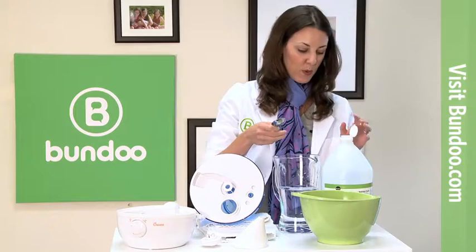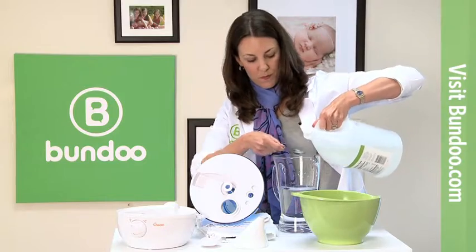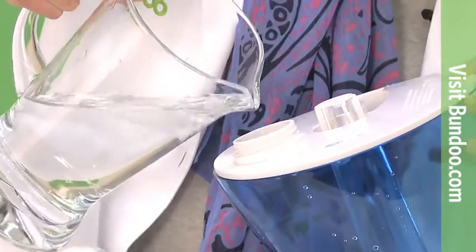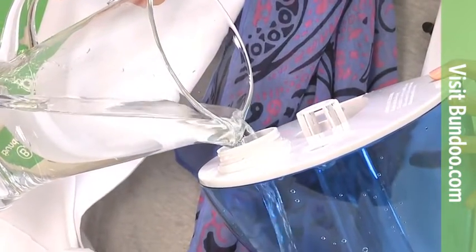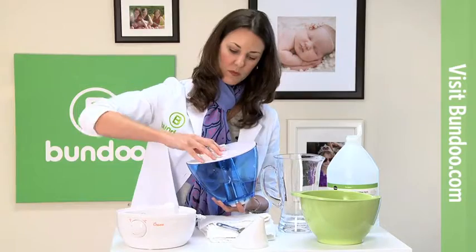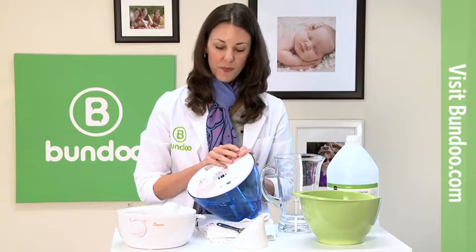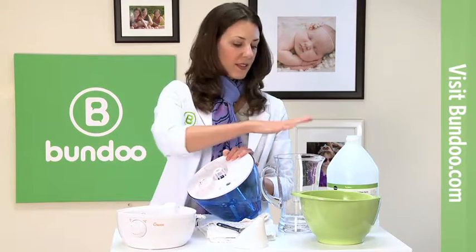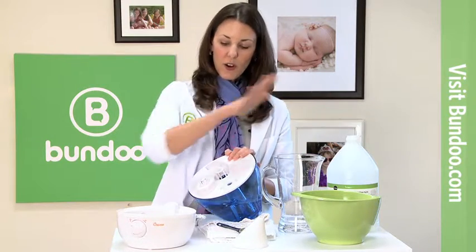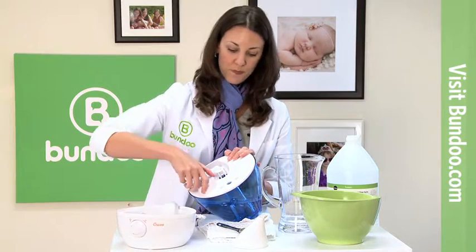Add 2 tablespoons of white vinegar to a half a liter of water. Add the entire solution into the top of the cool mist humidifier. Replace the cap, give it just a little shake, and then let it sit for 20 minutes. While you're doing that, mix the same solution, a half a liter of water, with 2 tablespoons of white vinegar and pour it into the base. Allow that to sit for 20 minutes as well.